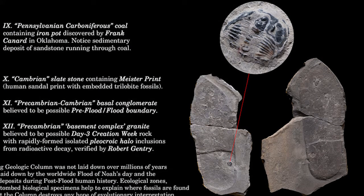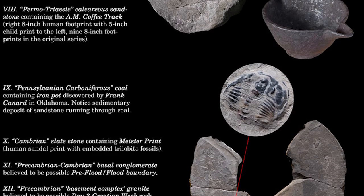Whoops! According to evolution, anybody with the capability of making that sandal print is at the very top of the geologic column. What's he doing at the bottom? Then, I show him next. We're going to see some of these quickly in a moment.